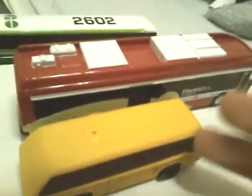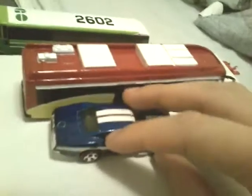I also want to show you the comparison with the regular toy buses that you would get. Look at the size difference. It's a lot bigger, and you know what? It's actually accurate.